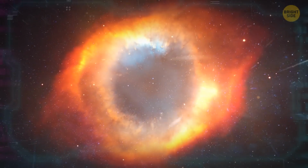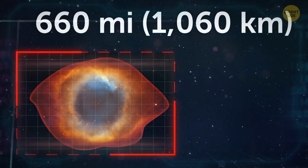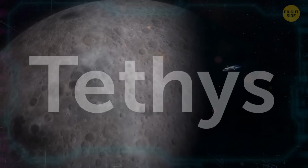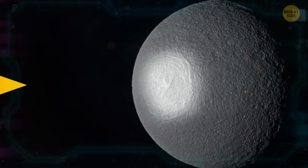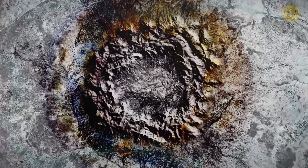A cosmic eyeball floating somewhere among the stars is no regular-sized eye. It measures an incredible 660 miles across. One of Saturn's moons, Tethys, has become a bit of a celeb to space fans. The spherical moon sports a large crater that makes it look exactly like a giant interplanetary eyeball. There's even a set of peaks inside the crater that look like an iris.